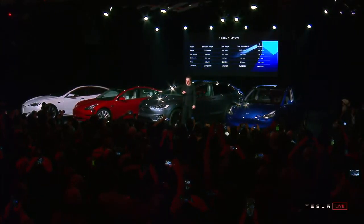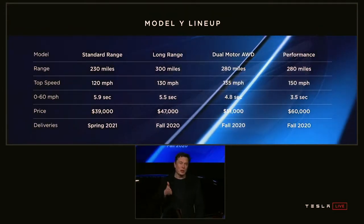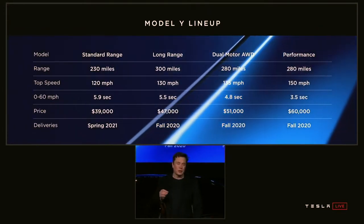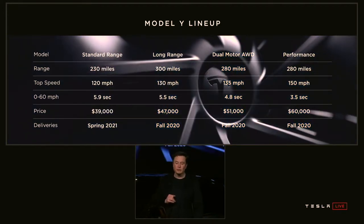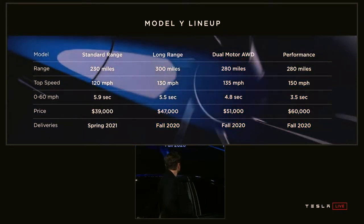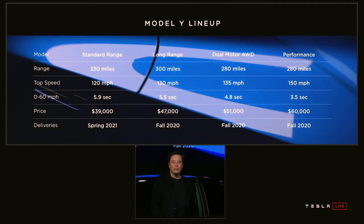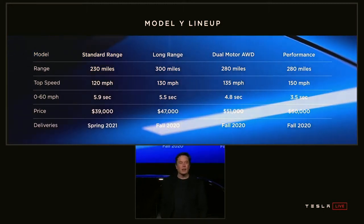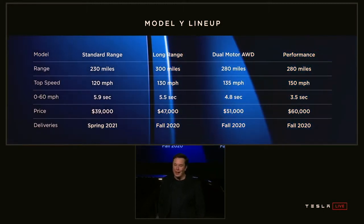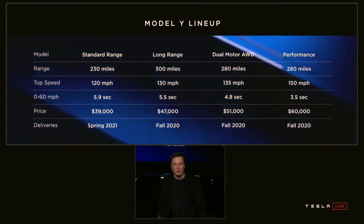The long range one we expect to be about $47,000, and then sometime in 2021 we'll have the standard version, which will have a $39,000 price point. No, the 7 seats are optional. You mean the liftgate? Yes.